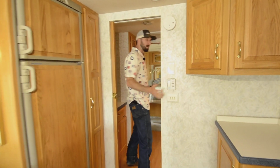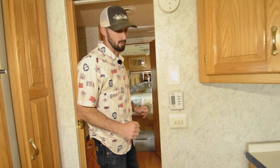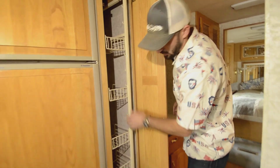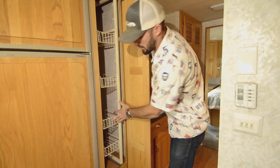Just our thermostat here, it's zoned air. You have AC up front, you have AC in the back, and you have one furnace heating the whole place. So nice simple setup there. Moving back into, oh sorry, let me show you the pantry. You got the pull-out pantry. Very nice, keeps things organized.